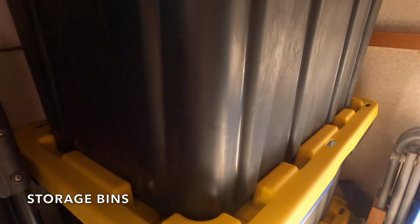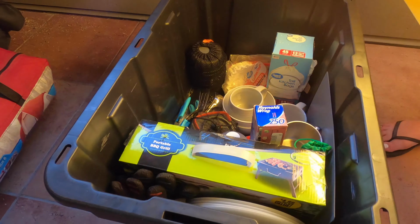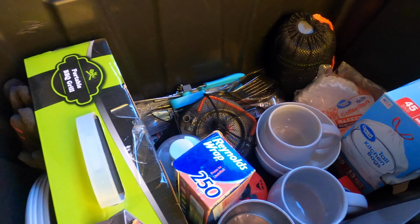All right, so to start it off, we suggest buying storage bins for all your stuff. It makes life way easier to organize everything. You can just keep track of your inventory. We have 3 bins that we use mainly. One is for sleeping stuff, the other one is for camp kitchen stuff, and the other one is just kind of miscellaneous. We got them at Home Depot for like 10, 15 bucks each. They're not expensive. They stack on top of each other, and it's great just to throw them in the car.